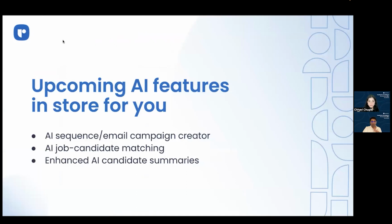And just some upcoming stuff we're working on. We are switching from just doing candidate to candidate matching, where you take a high quality candidate like Chavi here and try to find other people like her, to just taking a job and putting weightages on what's important: work experience, skills, technology, and finding you matches that way.